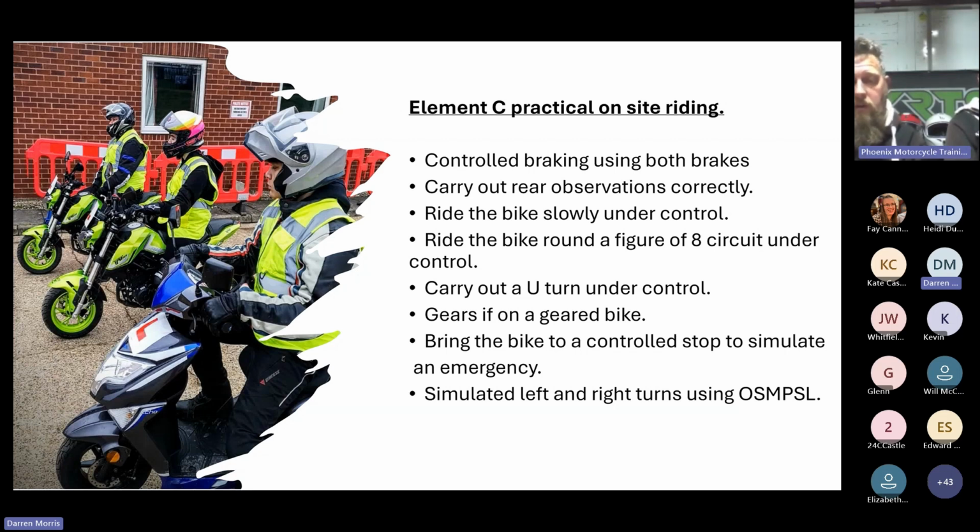Bringing the bike to a nice controlled stop to simulate an emergency. Again, this is the 2nd exercise, along with the U-turn. We must see this done in a nice controlled manner before we take you out on the road. So bringing that motorcycle to a stop, to simulate an emergency, really squeezing on those brakes to bring that motorcycle down to a stop.